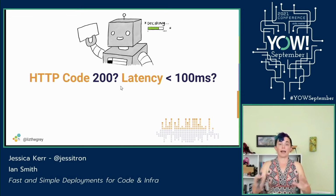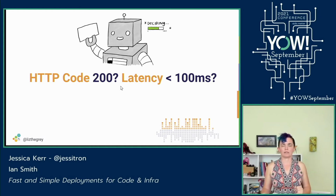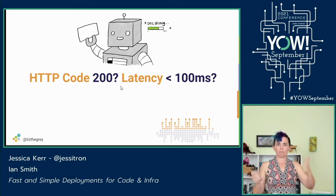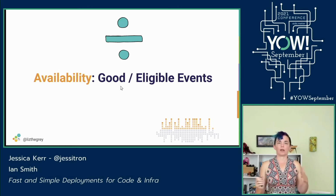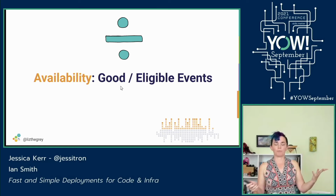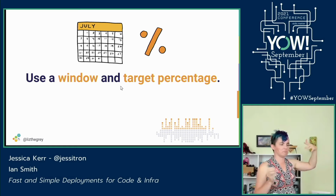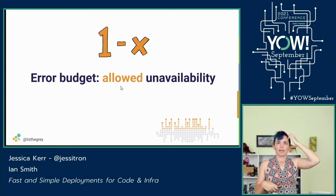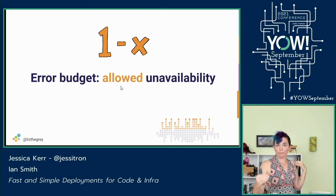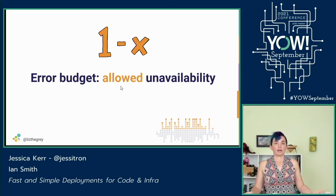And then we're like, all right, now let's define success. So maybe it's like, okay, we got a web request in, and success is HTTP 200 in less than 100 milliseconds. So what do we need to do and how quickly? What qualifies as success? And then we're like, okay, how many of those opportunities do we need to succeed at? And we can come up with a percentage and a window. So let's say, maybe it's 99% over 30 days. That gives us an error budget of how many times it's acceptable to fail. So there is some level of allowed unavailability.